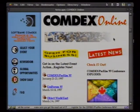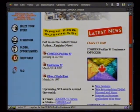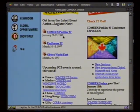Thanks, Stewart. If you want to find out about Comdex online, the first and best place you should go is the Comdex online website. Here you can gain access to all materials relating to Comdex, including information about upcoming shows around the globe. Here we have Comdex Pacific Rim, Uniforum, Object World East, etc.